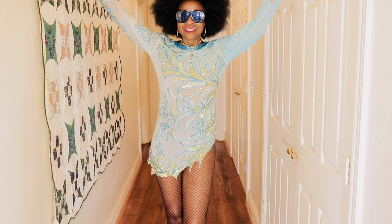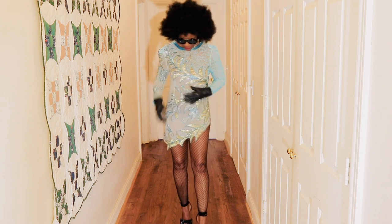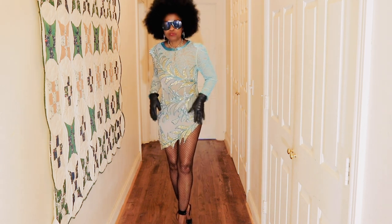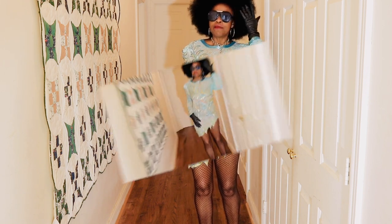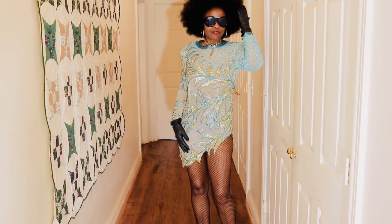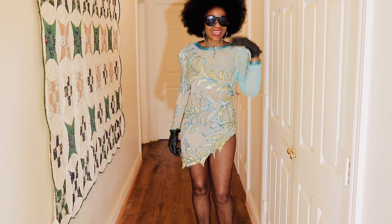I love this gown. It is something that you can wear to a dinner party or something like that. I mean, the amount of work it takes to do something like this. So let me go ahead and showcase it for you all without further ado. So, music.